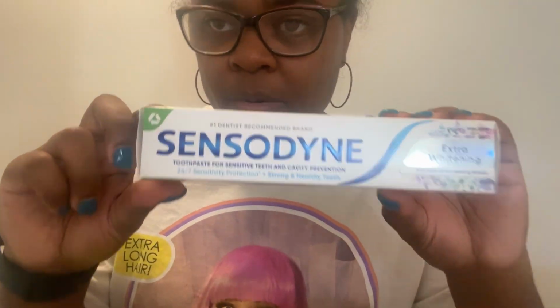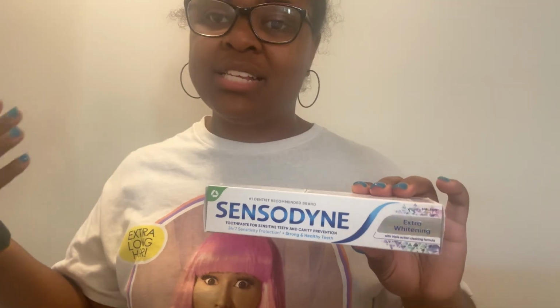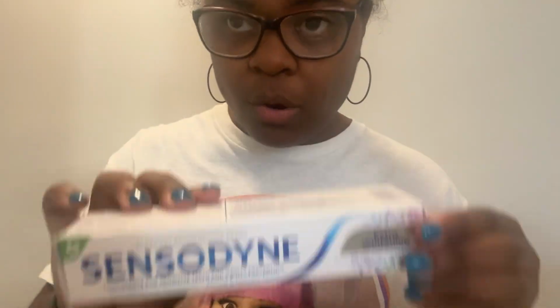Because if your teeth are sensitive, you can go to Sensodyne. If you have bleeding gums, you can go to Sensodyne. If your gums are really red, even though you brush your teeth twice a day, you can go to Sensodyne. Like, if you have cavities, you can go to Sensodyne. If you want to prevent cavities, you can go to Sensodyne. Like, I'm just telling you what Sensodyne does. I'm not saying switch over immediately. I'm just telling you what I recommend.